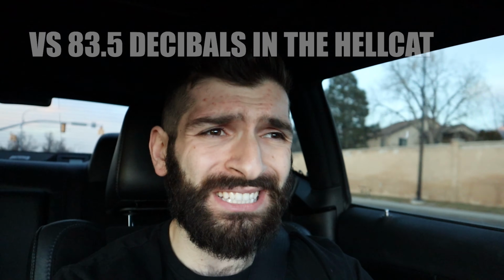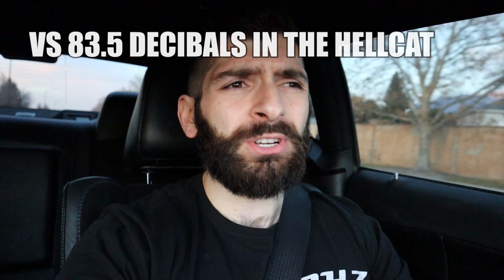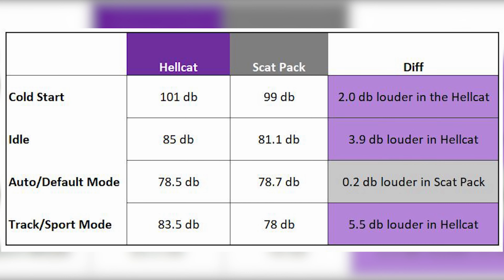All right, so in both tests of the sport mode, we actually got it almost exactly the same as the default mode. It went from 78 point something to 78, then the second run in sport mode was 77.5. So definitely a bigger difference between the auto mode in the Hellcat and the track mode in the Hellcat versus the default mode and the sport mode in the Scat Pack. That may have something to do with the Dynomax Race Bullets, but regardless, there is a noticeable difference between the Hellcat more so than the Scat Pack.